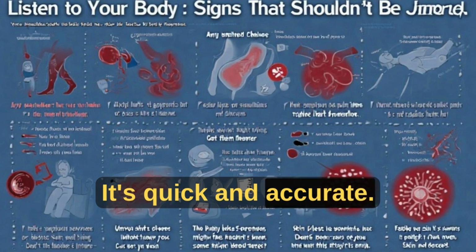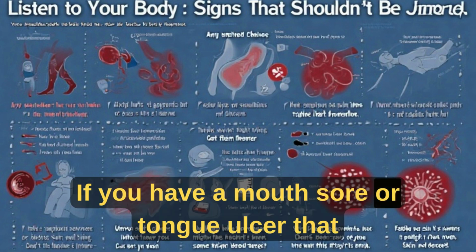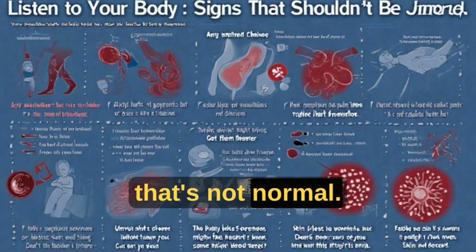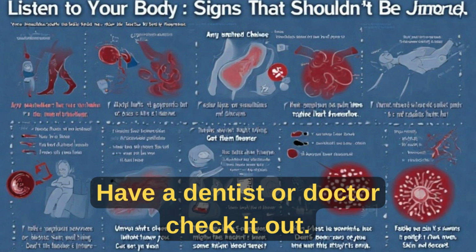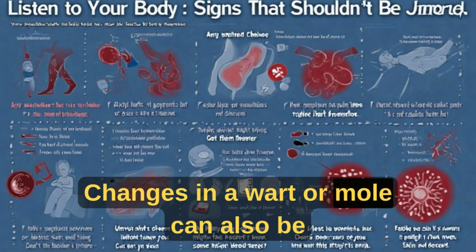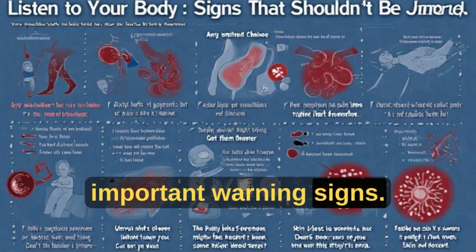It's quick and accurate. If you have a mouth sore or tongue ulcer that lasts more than 3 weeks, that's not normal. Have a dentist or doctor check it out. That's what they're trained to do. Changes in a wart or mole can also be important warning signs.